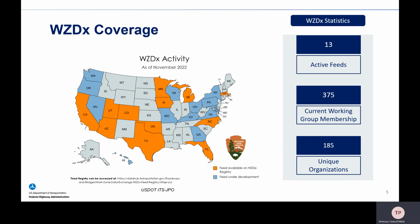As of right now, there are 13 agencies currently publishing a WZDX feed, as well as the National Park Service, who operates highways on federal lands throughout the country. Another 11 agencies are currently working towards advancing their organizational capabilities towards producing a WZDX feed. Once complete, this will represent roughly half of American states actively participating in producing WZDX feeds.